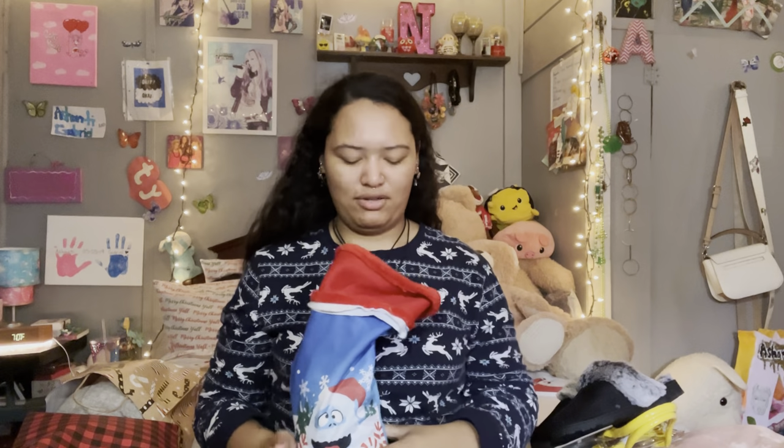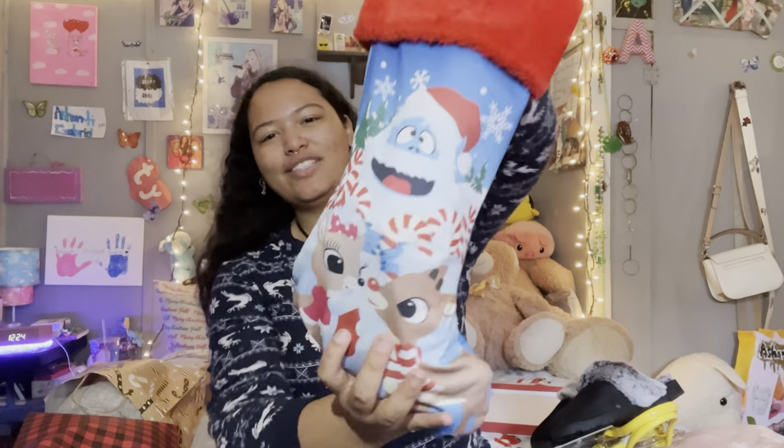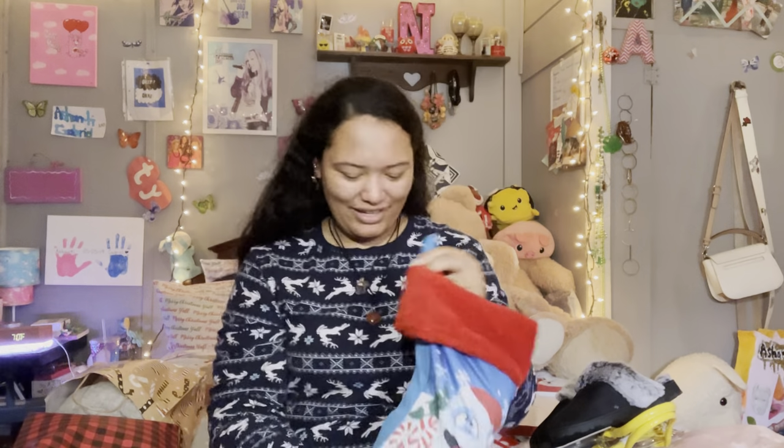And a lot of this didn't come in my stocking. I just put it in there because I was trying to carry it all to my room. But this is my stocking, if you guys were wondering, it's a Rudolph the Red-Nosed Reindeer one. Before I show you guys what's in my stocking, you may be like, where's the candy? My mom forgot to put candy in our stockings, but it's okay.